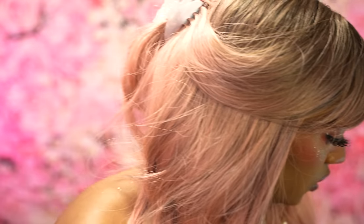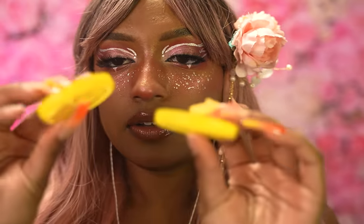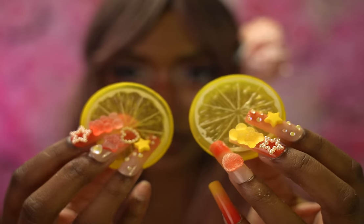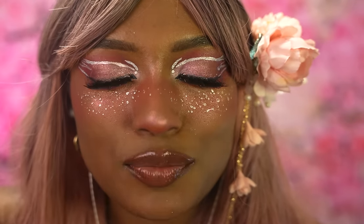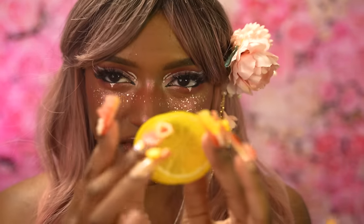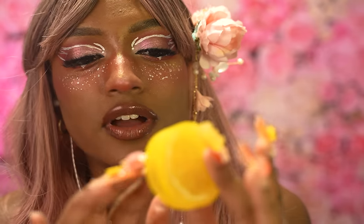Oh, I did actually want to put on these lemon gummies on your eyes and just alright, let's go ahead and remove those eye gummies. How did that feel? Yes, these are so refreshing on the eyes. They're super soft.